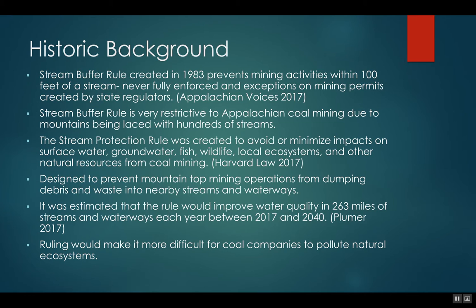It was designed to prevent mountaintop mining operations from dumping debris and waste into nearby streams and waterways. And it was estimated that the rule would improve water quality in those areas in 263 miles of streams and waterways each year between 2017 and 2040. The ruling would ultimately make it more difficult for coal companies to pollute natural ecosystems.